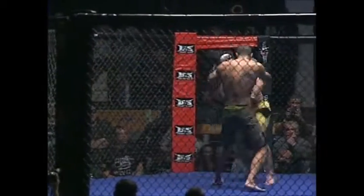Mike puts his hands down. I don't know what that's about. Inside leg kick lands by Amir. Corvino throwing out a left hook, just misses. Two left hooks landed in a row by Amir there.